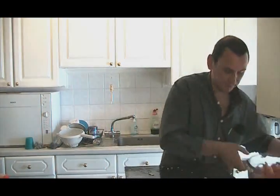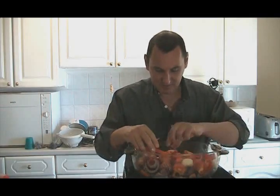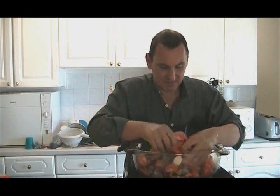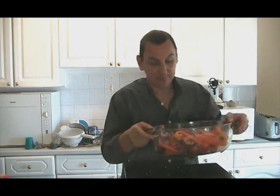Right, they're the tomatoes. So it's all in there. Looking rather nice, and all the onions are very strong. We've got in there carrots, mushrooms, tomatoes, peppers and onions. Right, we'll mix it all up a little bit. Like that, lovely. You can also put in here courgettes. Sometimes I put a courgette in there, and whatever else you fancy.